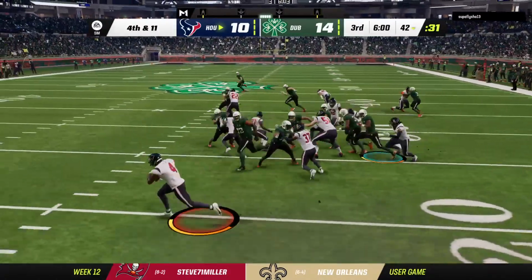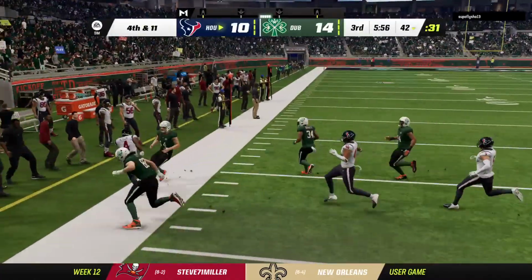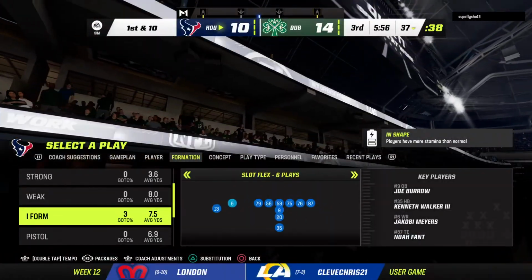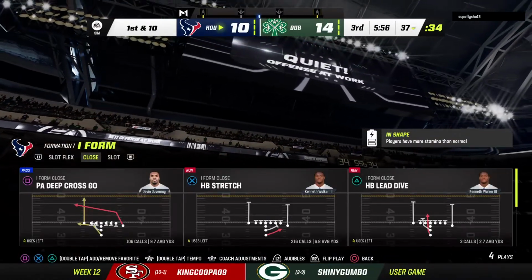And this is returnable for Rager. And he takes us beyond the 35 before going out of bounds. 21 yards. Well done on the return. And the Texans will take over with a 1st and 10.